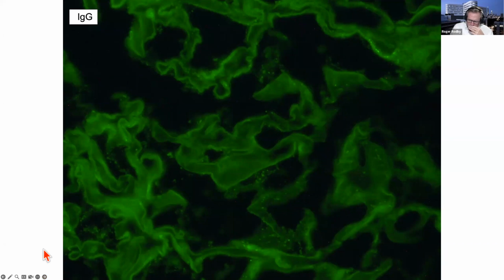So immunofluorescence, we have IgG, which is positive and looks almost granular in appearance. Yeah, that was my impression too. So I put on oil and went to high powers. The next two slides are under oil. Yeah, so you definitely see some granular staining on the capillaries.